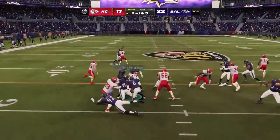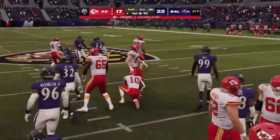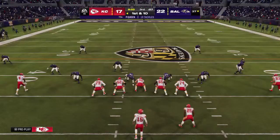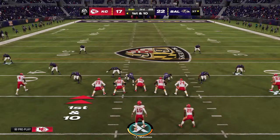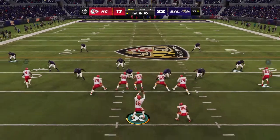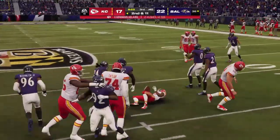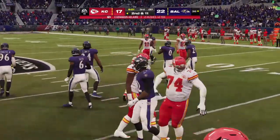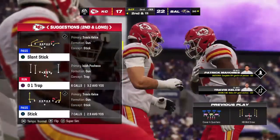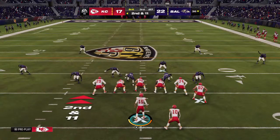A run by Pacheco on 2nd down. And he'll be brought down right around the 37. 55 yards on the ground for him now as he's done that on 15 carries. Line of scrimmage, the 37 on 1st and 10. Mahomes going to leave it with Edwards-Helaire on the draw. And they see right through that defensively as he'll be hit and taken down in the backfield. Officially, it's a 1-yard loss. That's going to bring up 2nd and 11.